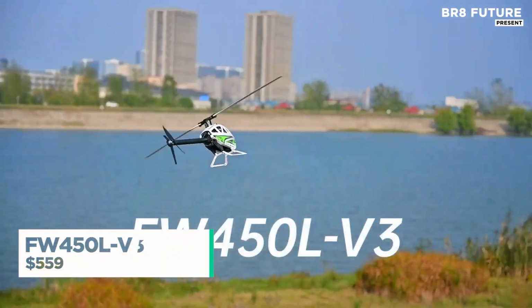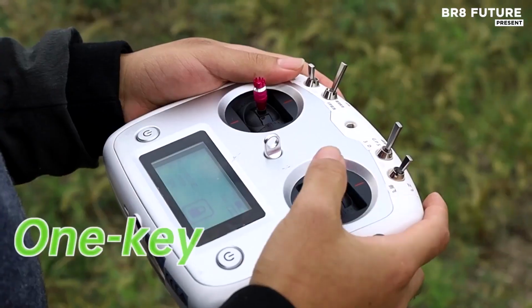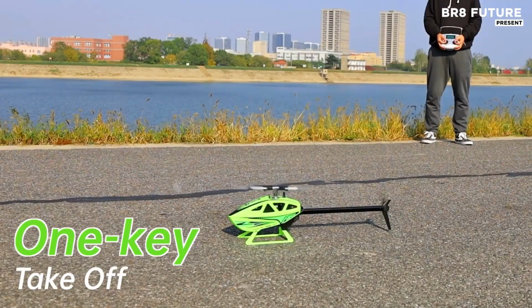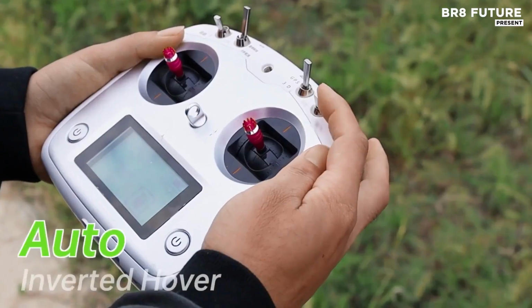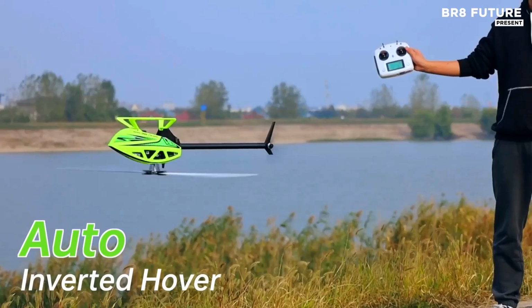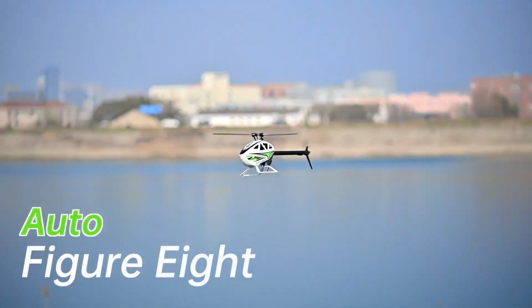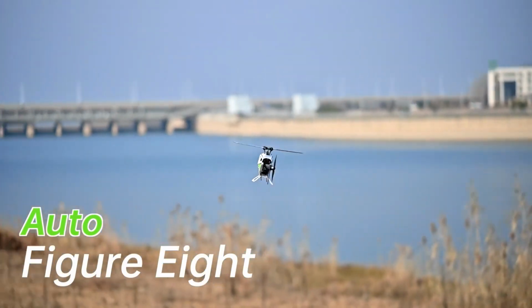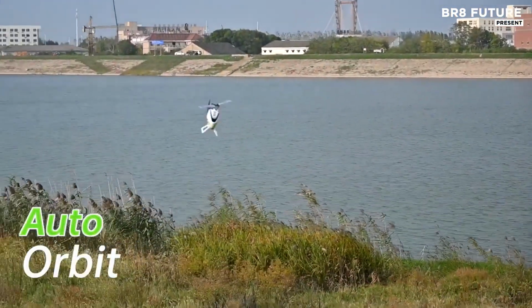Breaking away from traditional RC flight, the FW450LV3 emerges as a bold step forward for modern helicopter enthusiasts. Built to balance cutting-edge tech with beginner-friendly features, this 6-channel beast brings auto-aerobatic flight into reach for flyers at every skill level. Equipped with a powerful brushless motor, a solid carbon fiber frame, and a flybarless system, it guarantees both durability and responsiveness in midair.